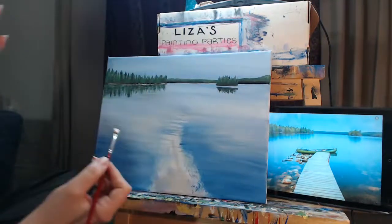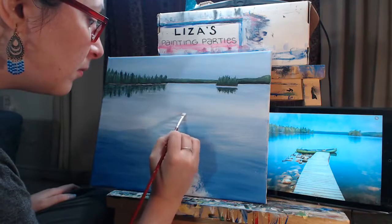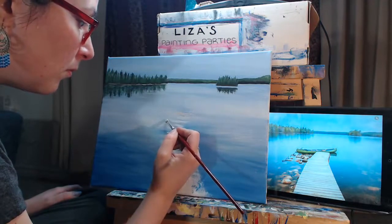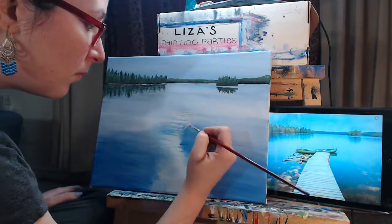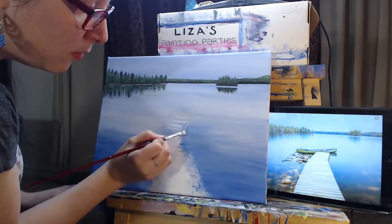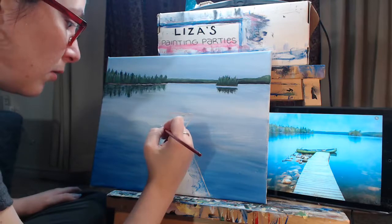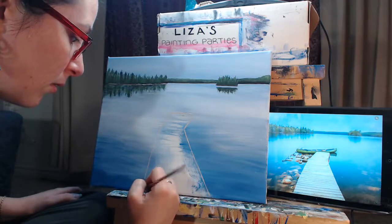Okay. And now I'm going to redefine where we want this dock to live. So again, we had that line about here. Right. Okay. And then we had it come out. It came out here. And then, I need to put this away. Like that. And then we want this guy to come out. About there. Cool.